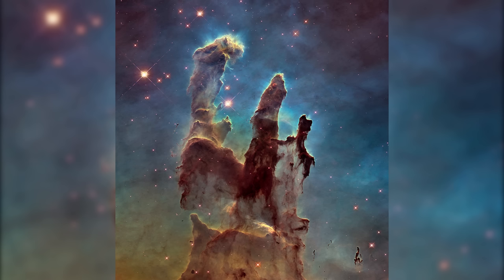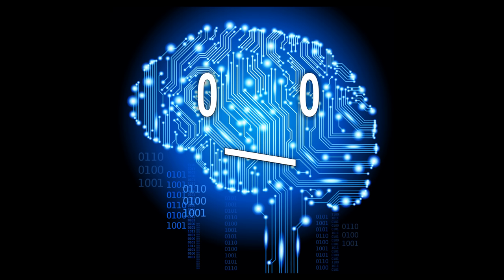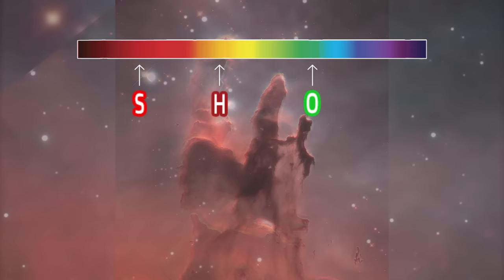In this canonic image, the Pillars of Creation cloud from the Eagle Nebula is actually not represented in its true colors. In this case, this image is used to color map the abundance of sulfur 2, shown in red, hydrogen alpha, shown in green, and oxygen 3, shown in blue. In reality, oxygen is green and both sulfur and hydrogen are red.